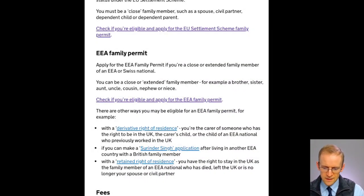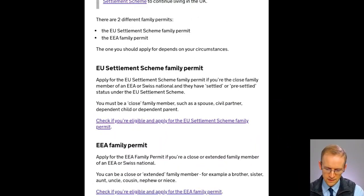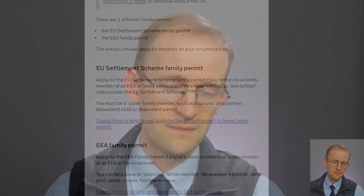Now, the confusing thing about the language of this, let's just go back to it, is that this refers to close family members rather than using the language of the regulations, the 2016 regulations, which is of direct and extended. But at any rate, I would say, before we get on to EEA family permits, that for EU settlement scheme family permits, if you have a non-European direct family member, then the easiest pathway, if you're looking to regularize your status, which I would recommend you do at this stage, is to apply for pre-settled status or settled status for yourself.